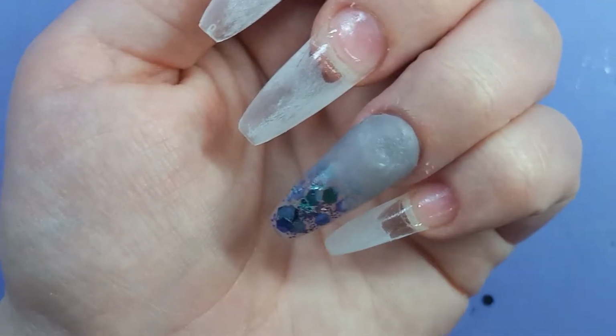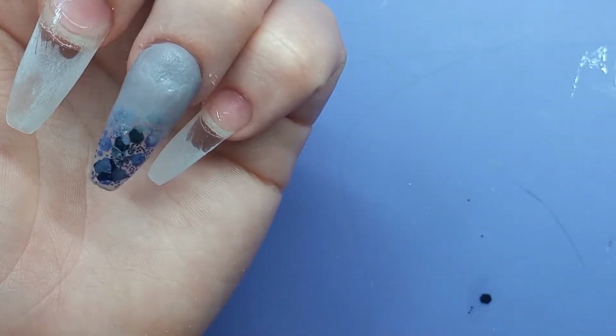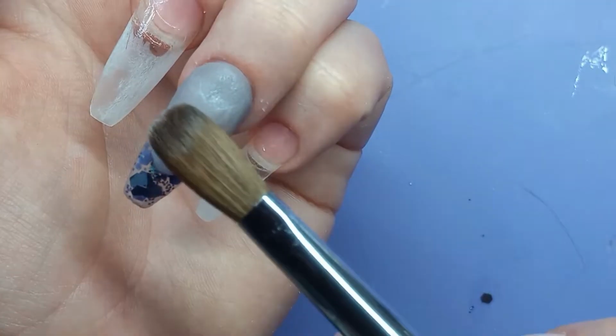And here is a look at how the ombre came out before capping it off. And then we're just going to go ahead and move right into the actual encapsulation portion.